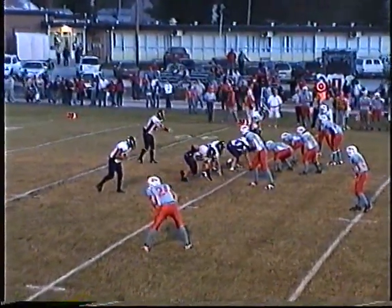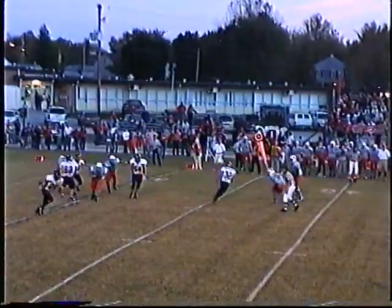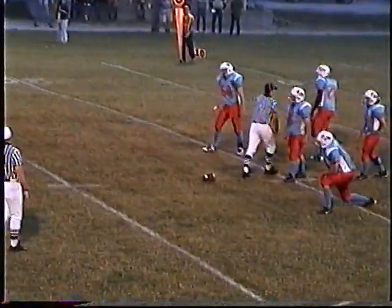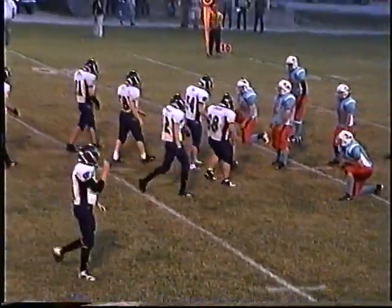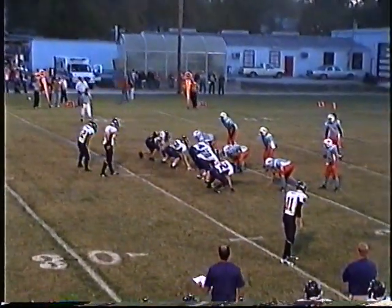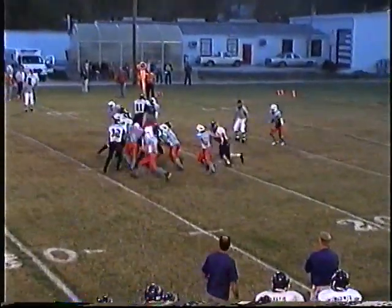Williamsburg sets up twins to the right, a receiver to the left, no one in the backfield. And he looks like he's going to keep it. Cheney will keep the ball. He's past the 25 and goes to the 30. Nice pickup by Williamsburg. Receiver to the right, no one in the backfield with Cheney. Cheney will hand it off, and he'll actually keep it for himself. Try up the middle.